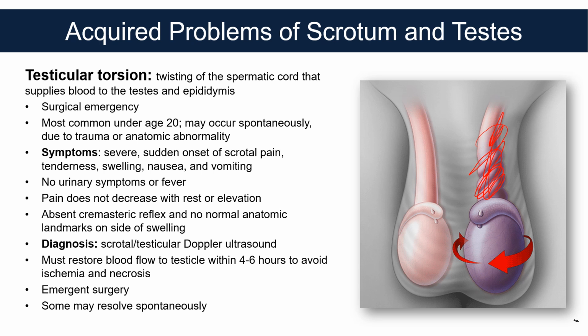So maybe you have somebody playing some type of sport, and then all of a sudden they have this severe sudden onset of scrotal pain. It can be tender, there can be some edema, it can even cause the patient to be nauseated and cause them to vomit. So that can be quite painful. So there's not going to be any urinary symptoms or fever because you can see it doesn't involve anything having to do with the urethra. And the pain does not decrease with rest or elevation. So no matter what the patient does, the pain does not get better.